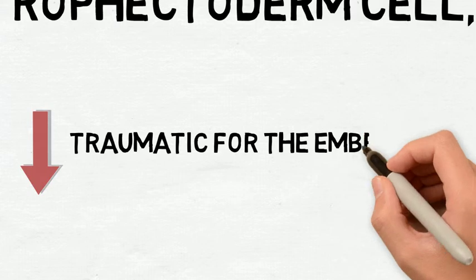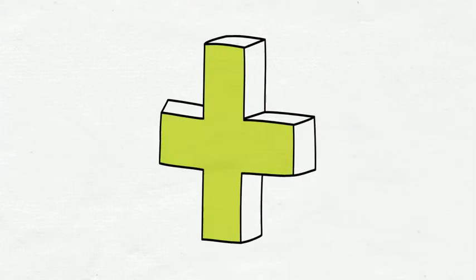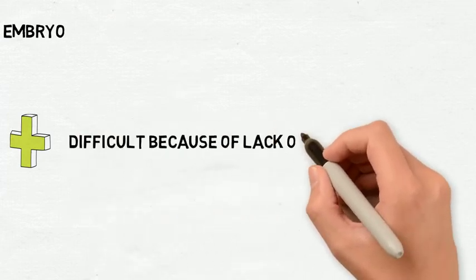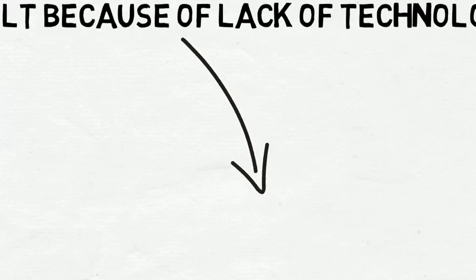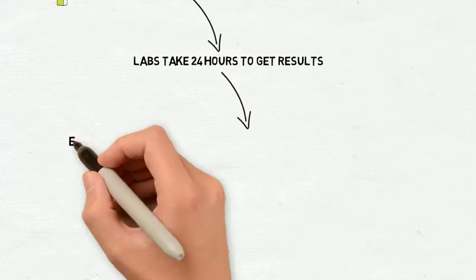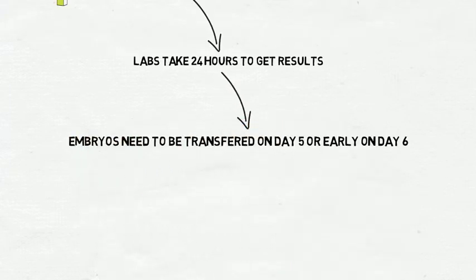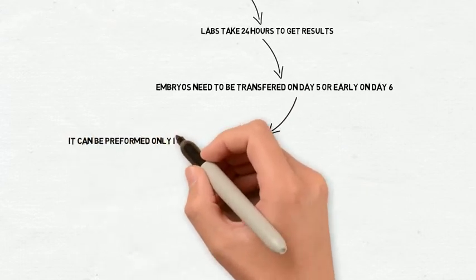The disadvantage of this procedure is that labs take 24 hours to get any results from the biopsy. And since embryos should be transferred by day 5 or early on day 6, it's not currently practical to do the transfer right after the trophectoderm biopsy. Therefore, trophectoderm biopsy is performed and the embryos are frozen and transferred later after results of testing are available.